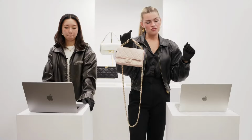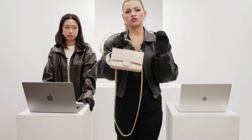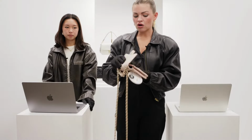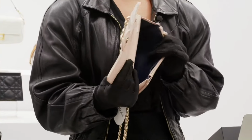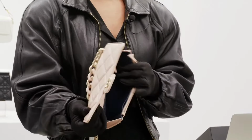So this one is $3,320 on our website right now. Again, additional 10% off with code CHEER. This one is in excellent condition. The quilting is still so nice and puffy on this one, which is always really important to me. And then you get that really nice denim blue inside, kind of a little twist for you there. I love the denim blue.